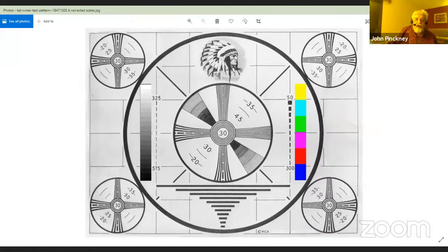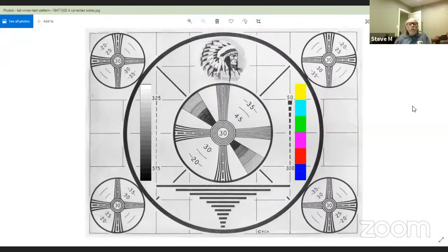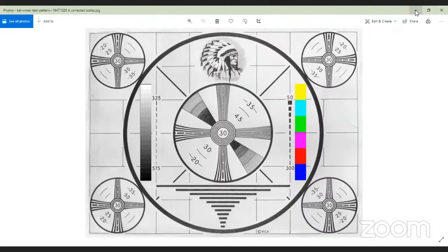Completely different illustration was used for the Indian. Exactly. And also, if you remember on the Monoscope, when it was fired up, the resolution lines were on the sides, top, bottom, and sides, not all compressed in that single circle. So it was substantially different. Well, somebody has the copyright RCA on there, so maybe this was an earlier version of it.